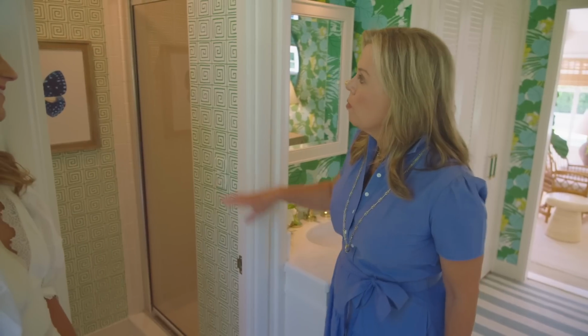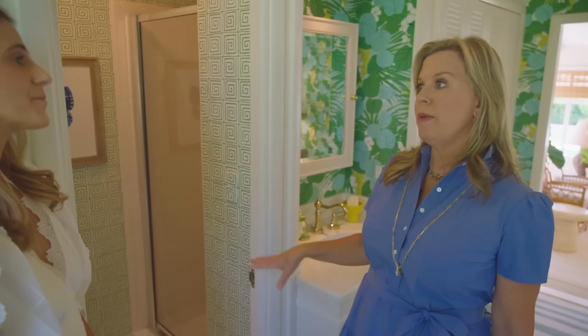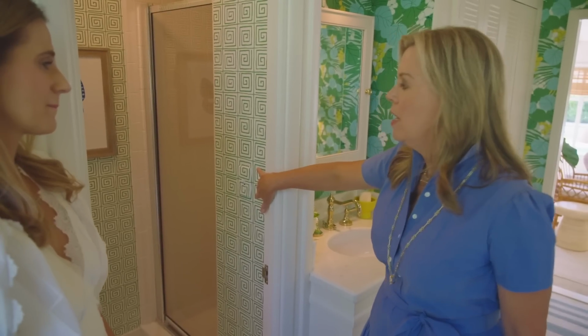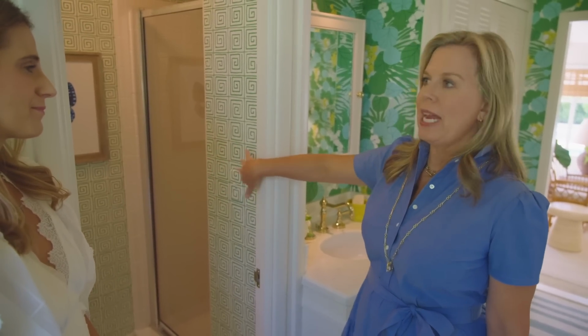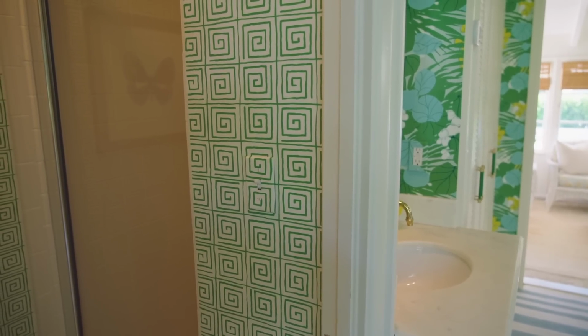So in this bathroom, we took a regular wallpaper and we had a matte vinyl treatment applied to it, which makes it completely waterproof. So it's wonderful to do in a kid's bathroom, really any bathroom. Sometimes we'll do it in a playroom or something where there's tons of high traffic area, and you just really want the wallpaper to stand up to kids and all sorts of things that can happen.